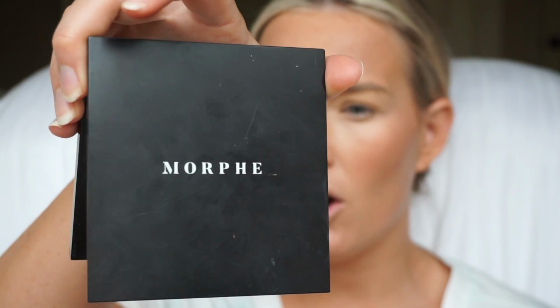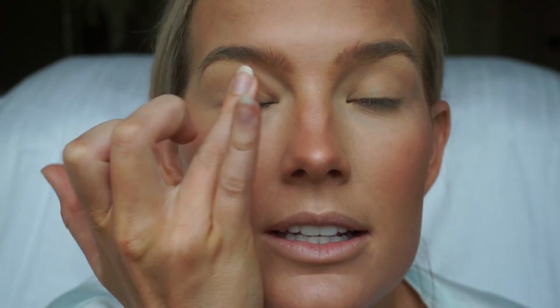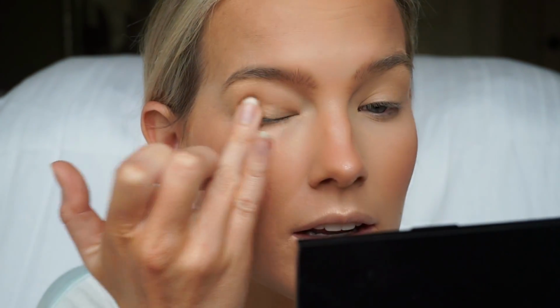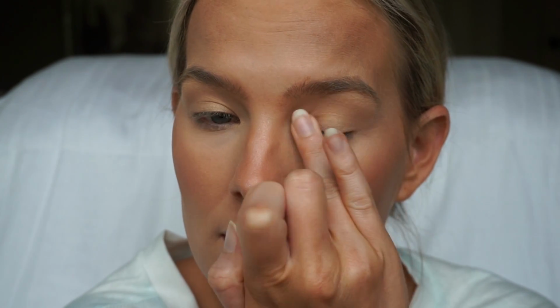Yeah, just like that. The next thing I do is add a little brightness onto the center of the lid. I use this Morphe palette, the 9A Always Golden palette, and I use the color Surprise, this really shimmery gold right here. I just take my ring finger and pop a little of this shimmer, and I try to isolate it to the center of my lid, not doing too terribly much, just a light little sheen, like that, just to add some brightness.